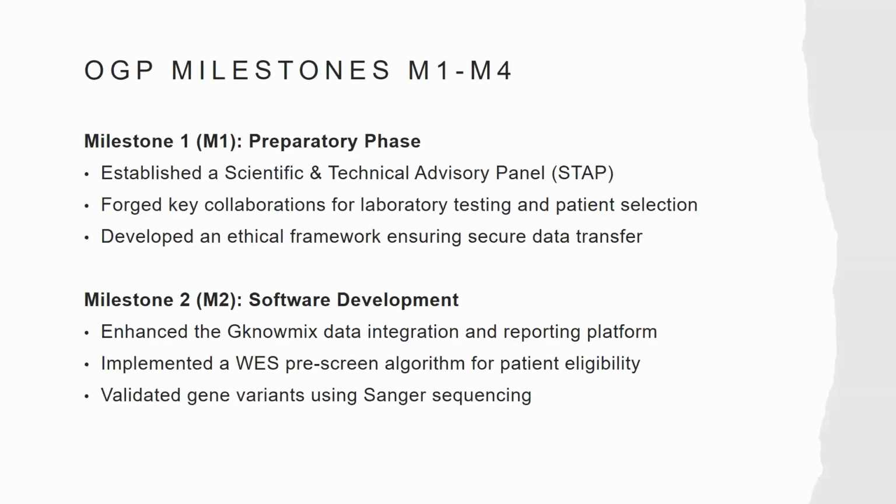And so the milestones: the Open Genome Project had 4 milestones. The first one was the preparatory phase, because we really didn't know how we were going to do this in the beginning. And we thought the best way was to put together a team of people that would form the scientific and technical advisory panel. And these consisted of people such as yourself, so people from different sectors: clinicians, pathologists, scientists, genetic counselors, representatives of medical schemes, and so forth.